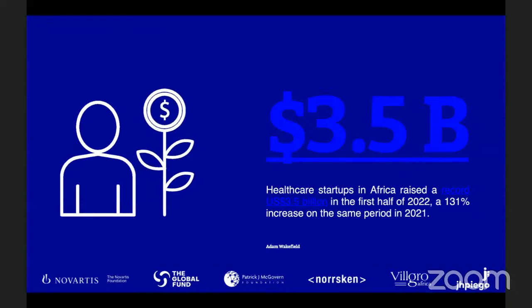How do you position yourself? How do you get ready for funding? Who has this kind of funding? How do you approach the funders? And how do you organize yourself to be attractive for investment?